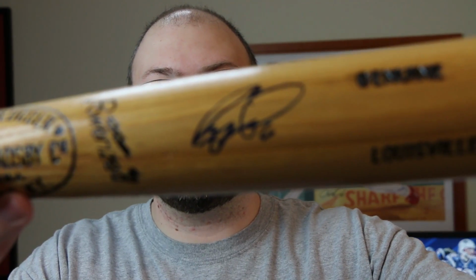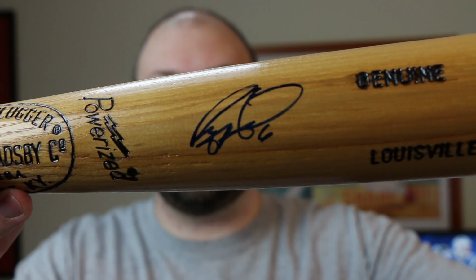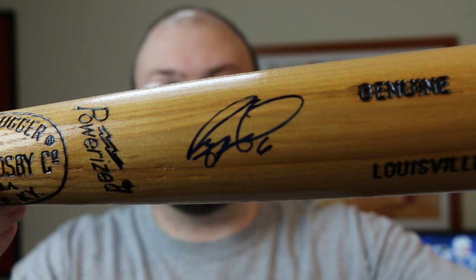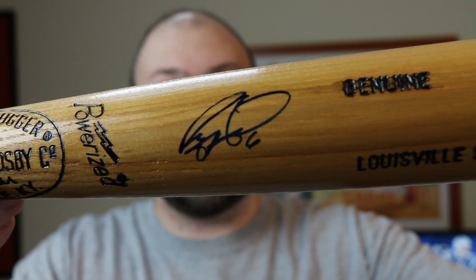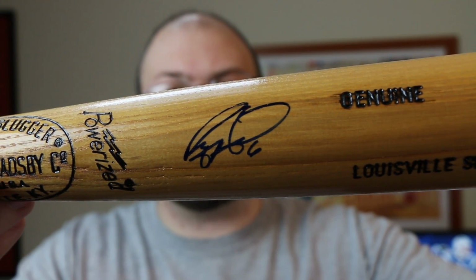So here we go with the first one. This is first baseman Ryan Howard, former Philly, 2008 World Champion, Rookie of the Year, a National League MVP. Signed this bat at the Phillies ALS Festival a number of years ago, maybe like 5 years ago, something like that. So that's definitely a cool one. This one will stay in the collection. Howard is a legendary all-time Philly. I know he didn't wrap up his Phillies career in the best way, but injuries caught up with him. But this is a very cool piece.